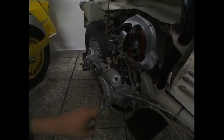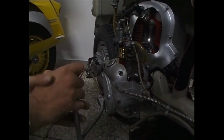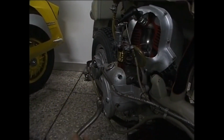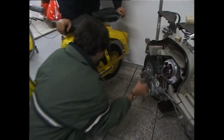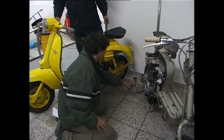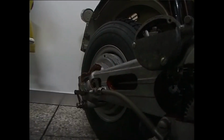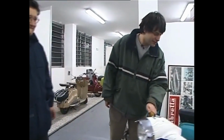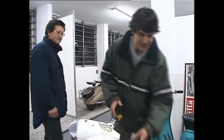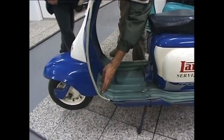We've got the clutch here, the gearbox, the kickstart mechanism, LD kickstarts, not my favourite. No, nobody's favourite. And the shaft drive, no chain on here, and you can see the shaft in the centre here. This is an LI 150 Series 2. Very nice. You can tell it's a 150 from the badge and the running strips that are rubber.